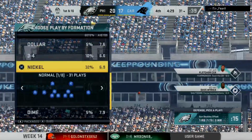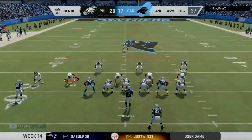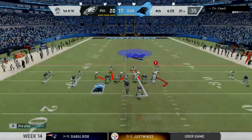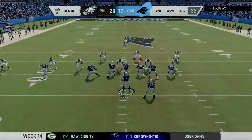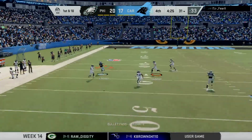And the Panthers will take over now, 1st and 10. This Carolina offense at the line, ready to go. And things are starting to move in the right direction. They get the touchdown last drive, then their defense gets them the football back. Yeah, now they have a chance to get the lead if they can.